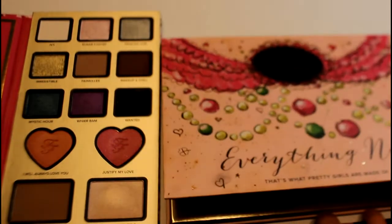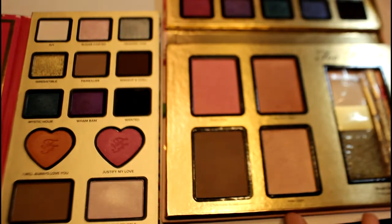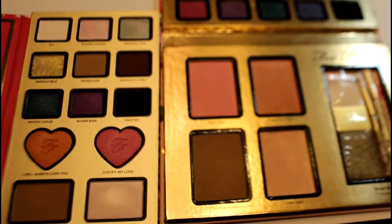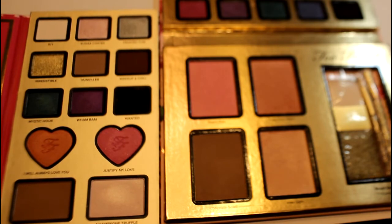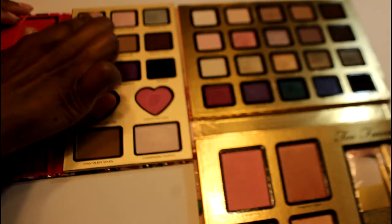I got the name of this holiday palette. This is the Everything Nice palette. So you can see there are a lot of dupes in this palette, and I don't know how I feel about that. I don't know. So I'm going to do some swatches to compare the two palettes.